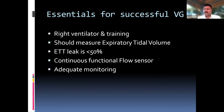And most important is adequate monitoring. You need to keep seeing what is happening to the pressures, what is happening to the volume. You need to monitor and record. It is good to be on volume guaranteed, but you cannot forget and say, oh, I put the baby on volume targeted and everything will be taken care of by the machine. No, you need adequate monitoring. So I think these are some points which I felt we should ensure before we jump on to say, yes, I will start using volume guaranteed ventilation in my unit.